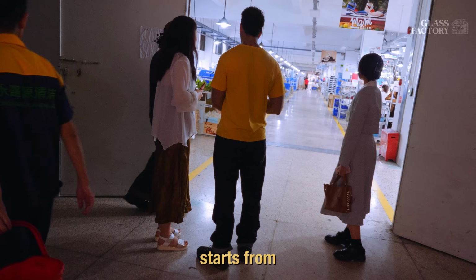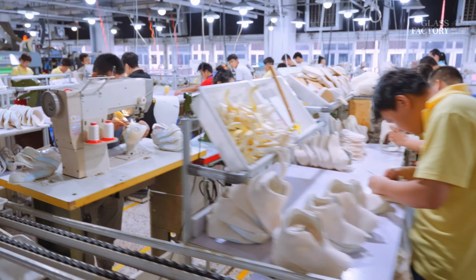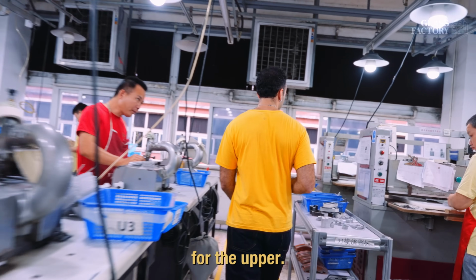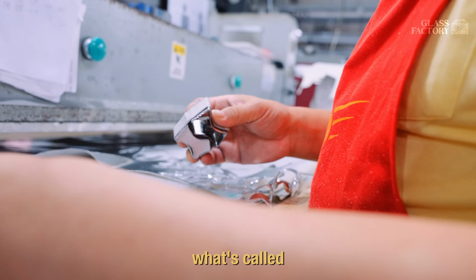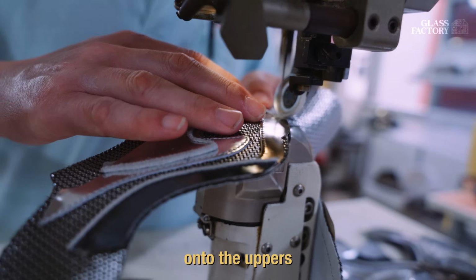Sneaker factory starts from the base. First part is cutting the molds for the upper. So we start with my man here, who's cutting everything with what's called a die. So this is die cut. And all of these pieces that we get over here are what are used to sew onto the uppers of the sneaker.